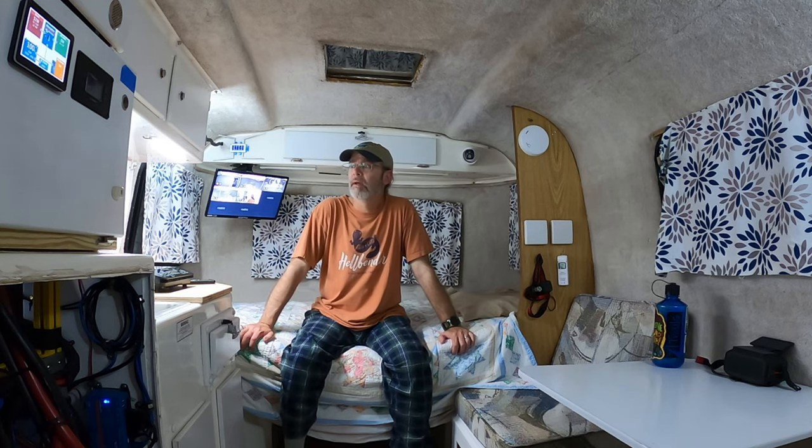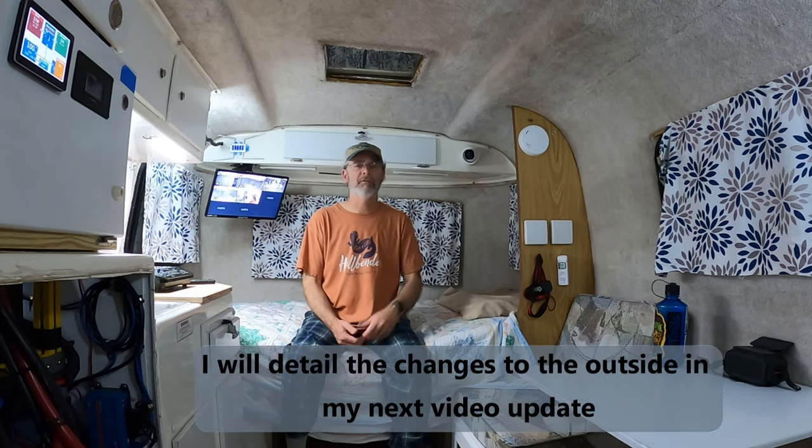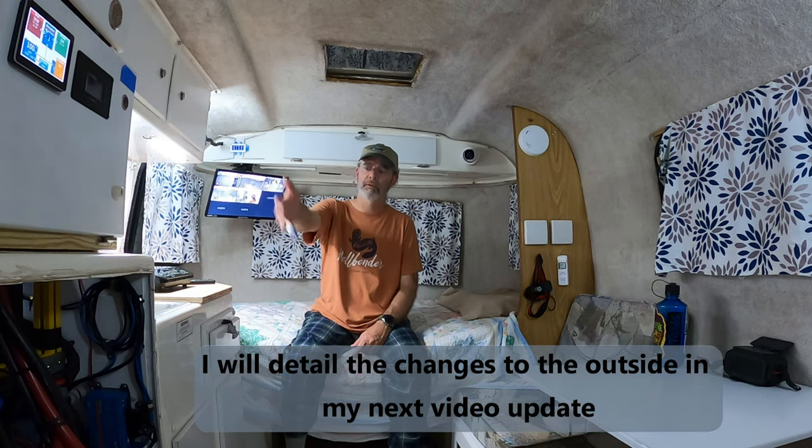And then this is, right now, just a storage area. I can't really see anything. It's dark in there. I haven't really made use of that yet. So yeah, that's it. That's everything that we've done to the pod on the inside, and a little bit more to do, like I said, with the curtains and a few other trimmings here and there in the door and such.